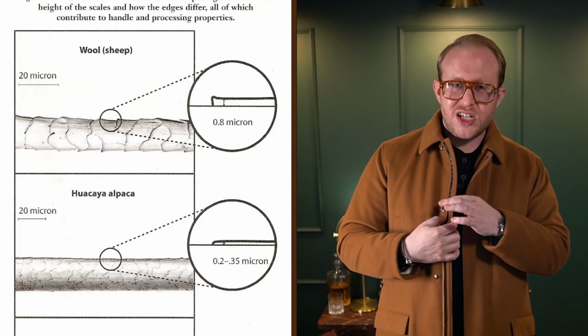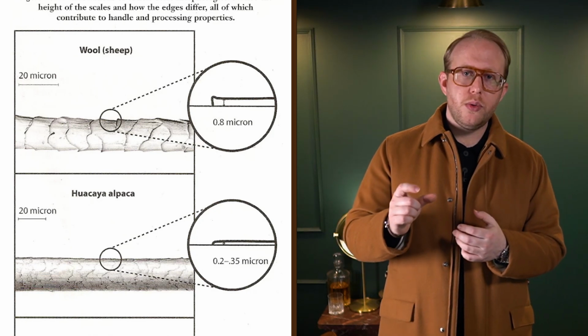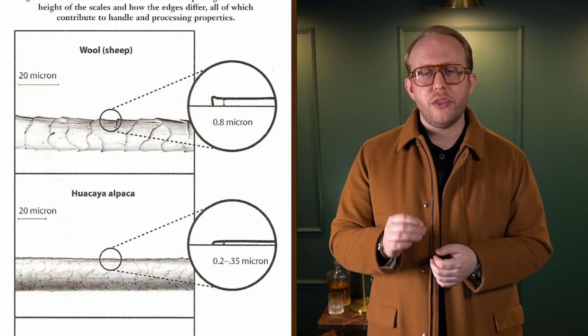The next thing I care about is how smooth is the fiber. Fibers at the microscopic level have tiny layers of scales all over them. The smaller the cuticle scale height, the smoother the fiber will feel in your hand. The cuticle scale height for alpacas is just 0.2 to 0.3 microns.